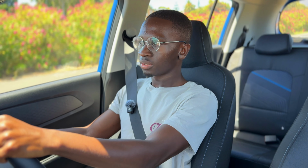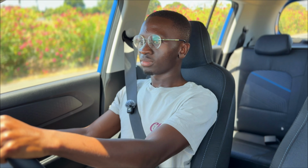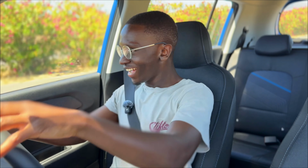Is this the off-ramp? No. I'm just gonna go again. It might have been the off-ramp. I think it was the off-ramp. It was the off-ramp. No, it wasn't.